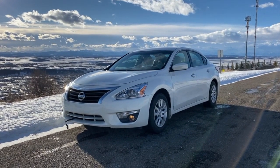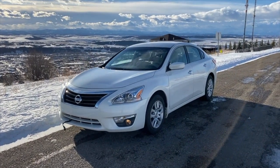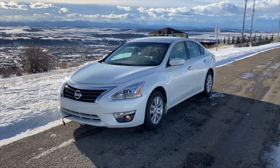On a scale of 1 to F1, I'm giving this a 1.5. It's a bit sportier than I was expecting it to be. The styling is nice. Pleasant surprise. Well done, Nissan. You get a 1.5 out of F1.